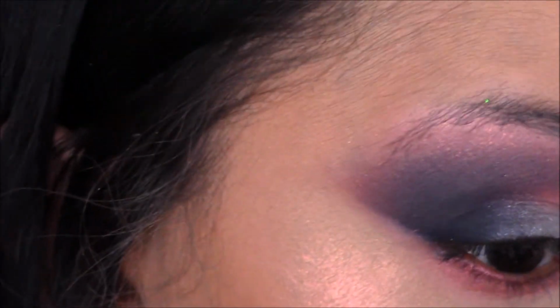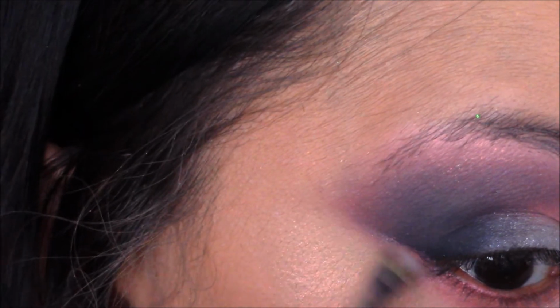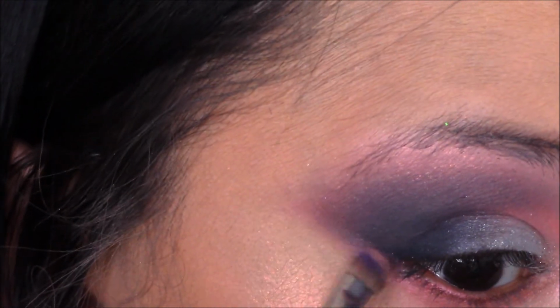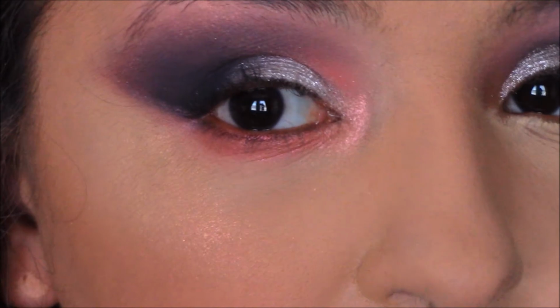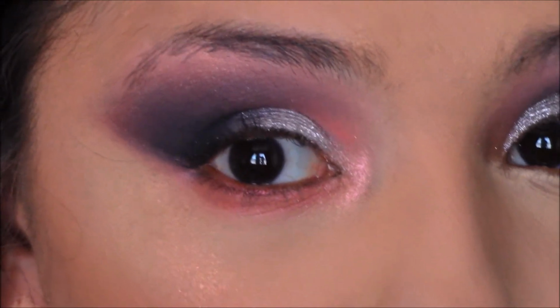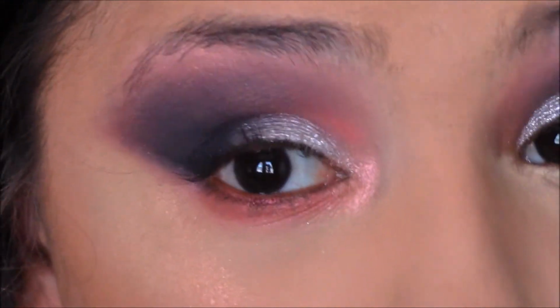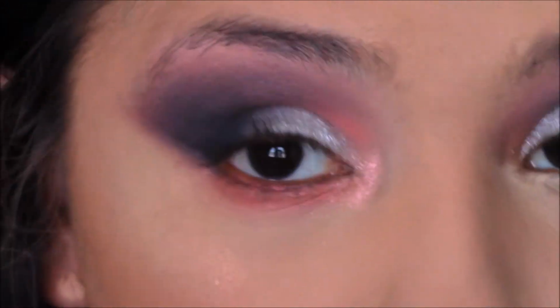This one's very soft. It's almost like a sheer pink, but it actually blends out really nicely. So I'll do the same to the other eye. I'm going to do some swatches as well. I'll finish up the rest of my face and then let you know my overall thoughts.